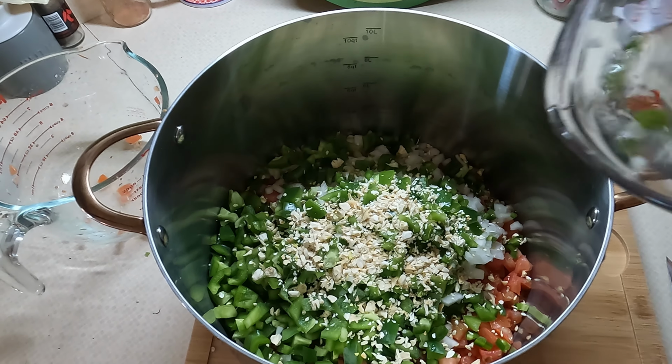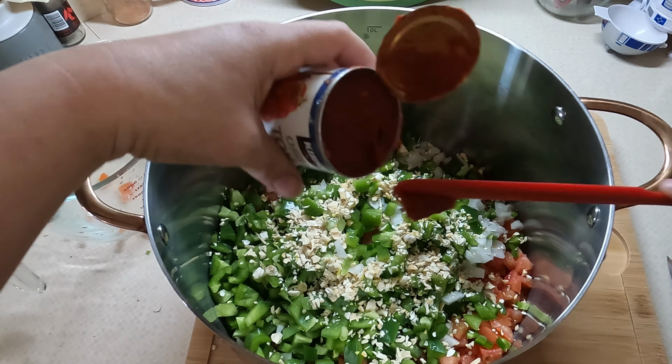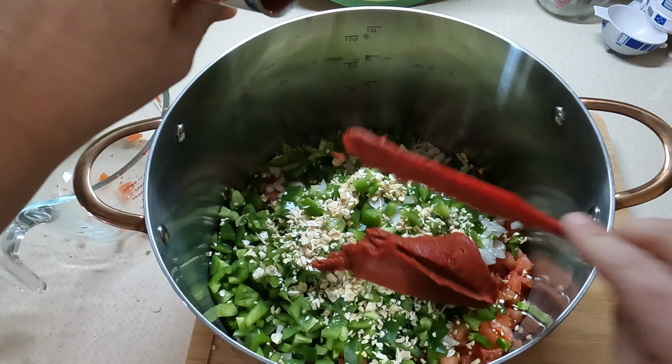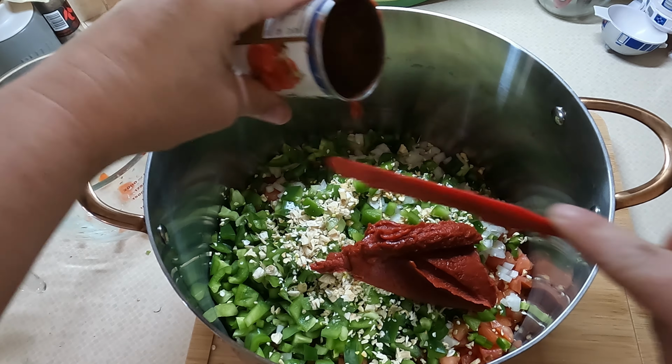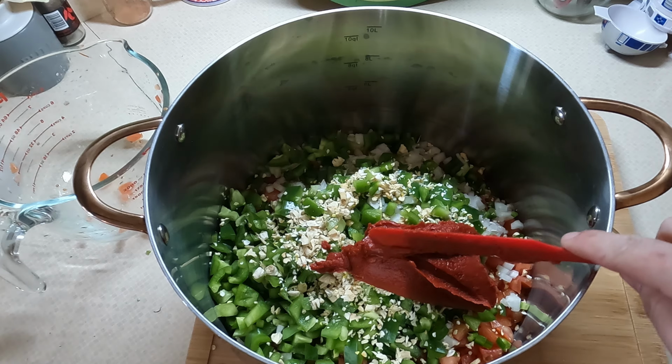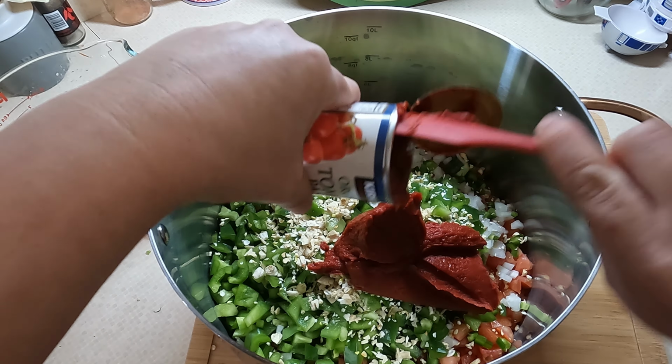All right, to our pot, we're going to add 1 cup of distilled vinegar, just white vinegar. I'm also going to add 12 ounces of tomato paste, which is 2 of these little jars, which is good because I got them in my pantry. I need to get used up. I don't know about you guys, but I'm always looking for more ways to use tomato paste.